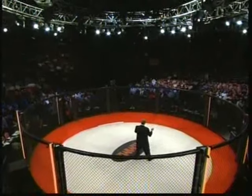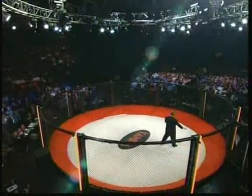This flat circle measures 24 feet in diameter. But what makes the Yamma unique is the orange ring. It measures 3 feet wide, but has a 1 foot 7 inch elevation change. This incline will help funnel the fighters back down to the flat fighting surface.